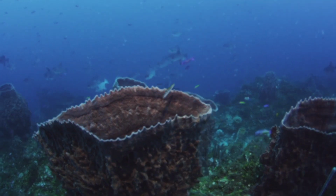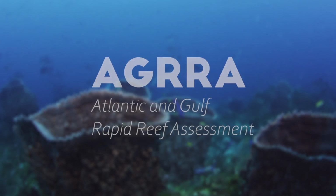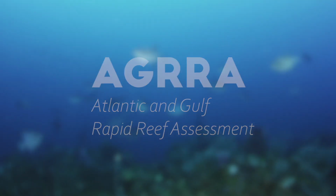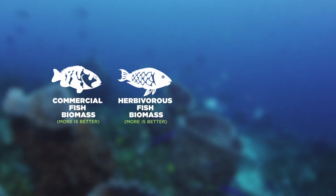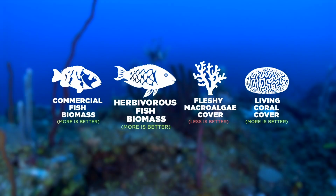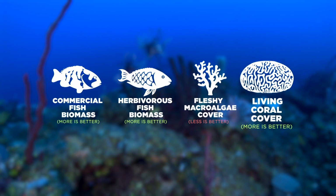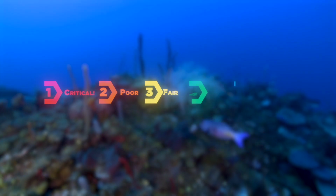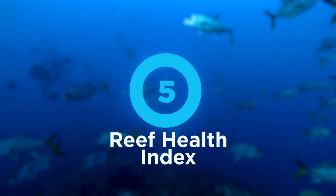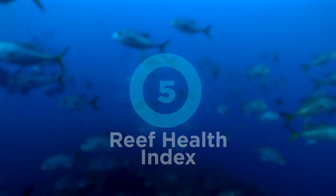For monitoring the health of the reef, we are using the Atlantic and Gulf Rapid Reef Assessment methodology. We evaluate reef health by ranking 4 key indicators: commercial fish, herbivorous fish, fleshy macroalgae, and living coral, into grades from 1 to 5, or conditions from critical to very good. The Reef Health Index is a combination of these 4 indicators.